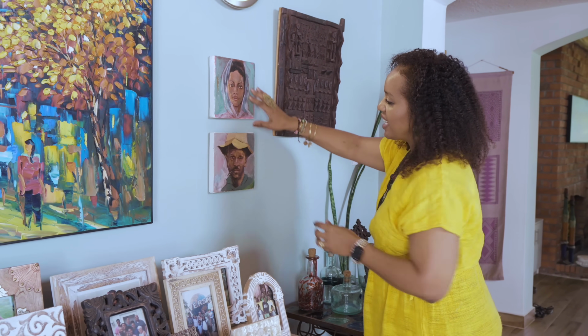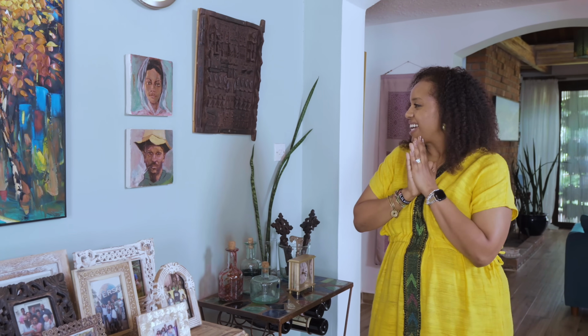I got these recently. I just love these portraits of a farmer and a woman. To me, the eyes have it. The eyes say everything. I just loved that.